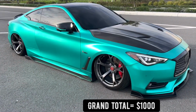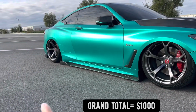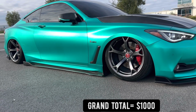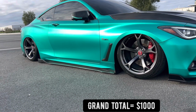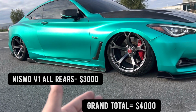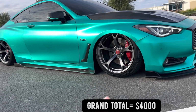All right, and then next we have my Nismos. These are 19 by 10.5 all the way around, okay? And then I did buy these brand new from the dealer. I do get a discount with them. I paid $3,000 for these, and like I said, they're the 19 by 10.5 all the way around, so they are a little bit pricey, but we did pay $3,000 for these.